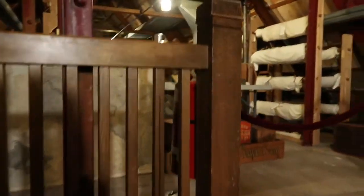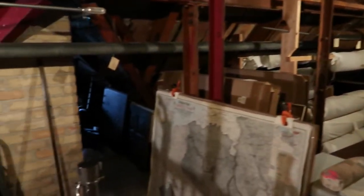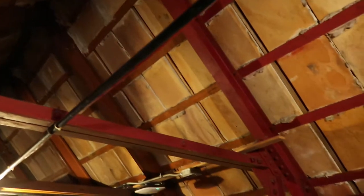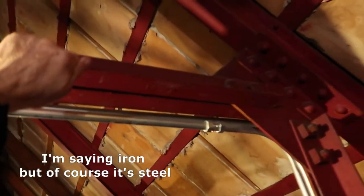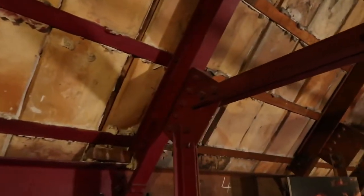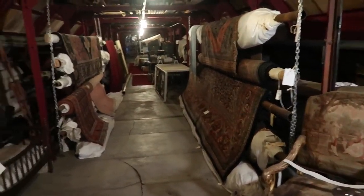Now we're heading up to the attic. This is where all the spooky things happen. Obviously the fans are not period. But there's a lot of storage space up here. Oh, you look at this. This has an iron structure. Wow, who would have thought? All of this is iron construction. That's really neat. So all of these rolls are rugs and runners that were used in the house.